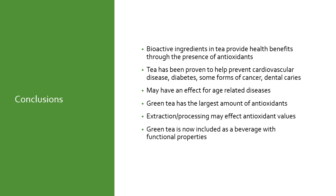The bioactive ingredients in tea, mainly the antioxidants, provide many health benefits to the consumer, including prevention of cardiovascular disease, diabetes, and dental caries. Green tea also has the potential to reduce age-related diseases such as Parkinson's and Alzheimer's, although conclusive studies have yet to be completed. Out of green, black, and oolong tea, green tea has the highest amount of antioxidants, which may be due to the processing techniques used to make it.